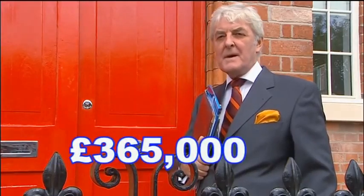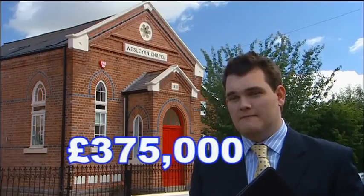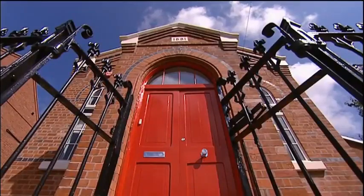I would market this property at a price of £365,000. I'd market this property at £375,000. I would market this property at £400,000. We have had three valuations in, and they came in at 365, 375 and 400,000. So that would mean you'd make between 68,000 and 103,000 pounds profit.